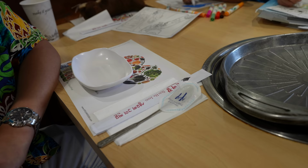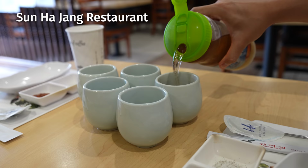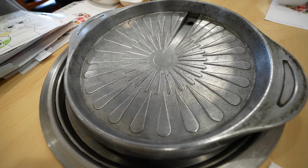Something I love is that there's almost no menu. You basically just come here and you just say however many orders of duck that you want. And usually that's one per person. So we got a couple orders of the duck. They immediately put the hot plate on the stove, and it's not just your average hot griddle. It's one that's on a lean.